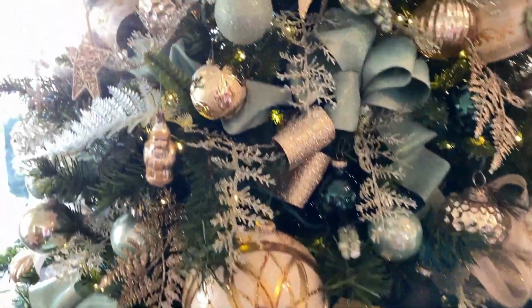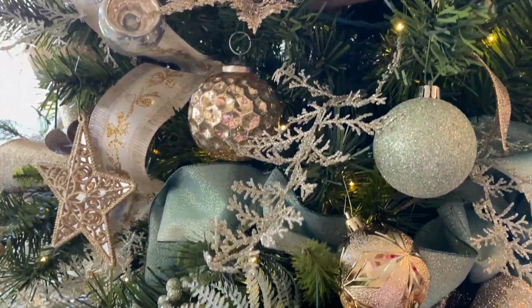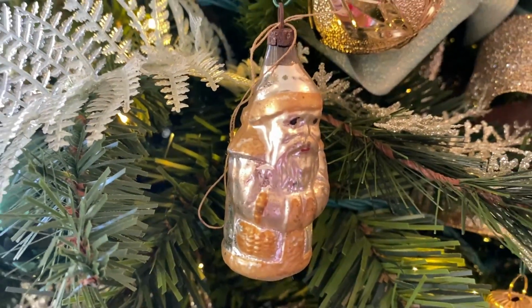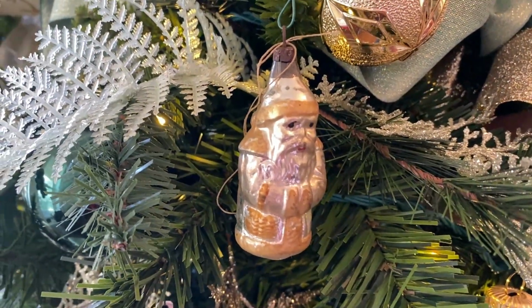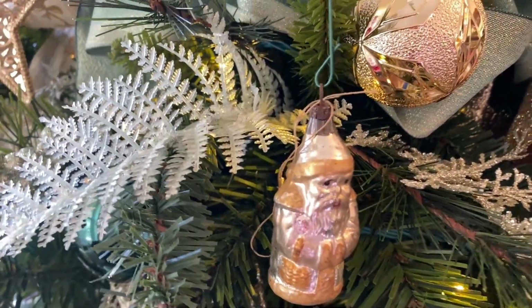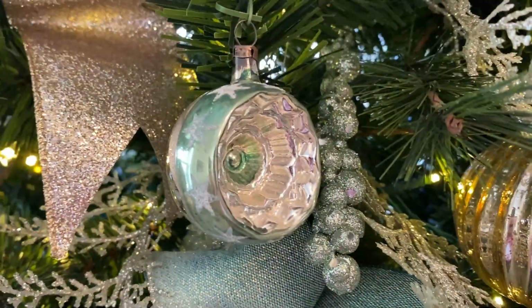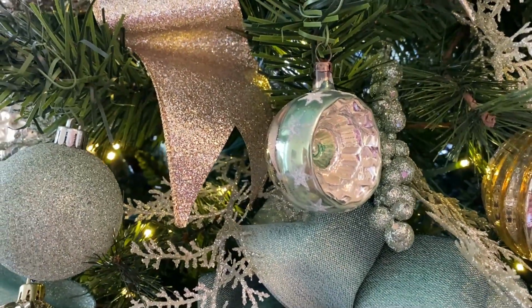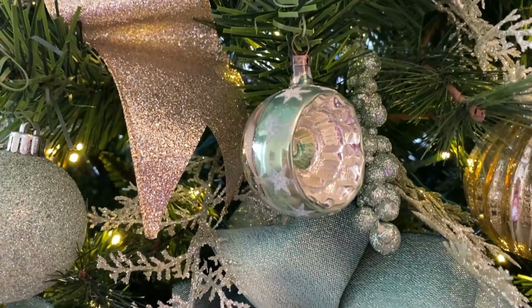So even though I did a color themed tree this year, I did add some different ornaments. So I have this little gold Santa Claus, and he's actually an antique. And then I have about 5 of these cool little ornaments, and these are something that I picked up. It was a set from an antique shop.